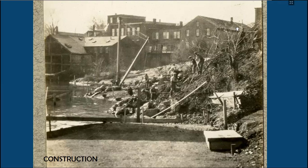What you won't see is any steam shovel, any power equipment. Mary Louise Curtis Fox specified that there was to be no power equipment, men and animals only, and this was so that she could hire the maximum number of people. They were all men, of course, but this was 1930, and she felt some obligation to keep people employed. And people were desperate for work.